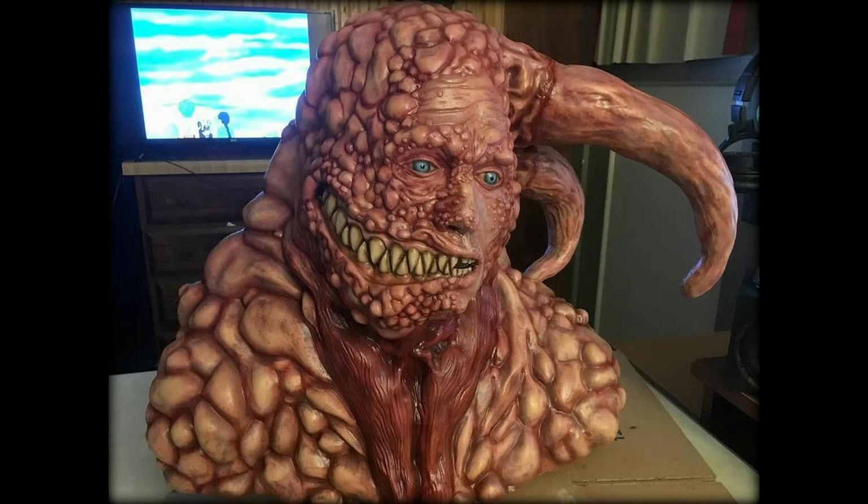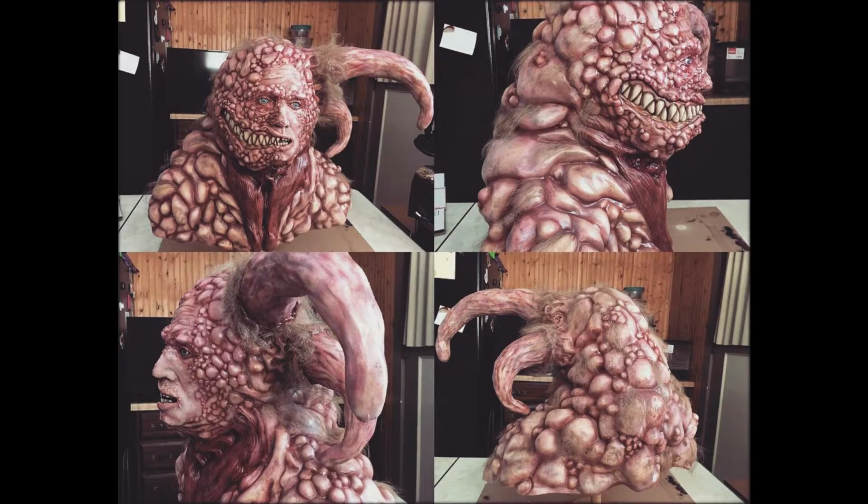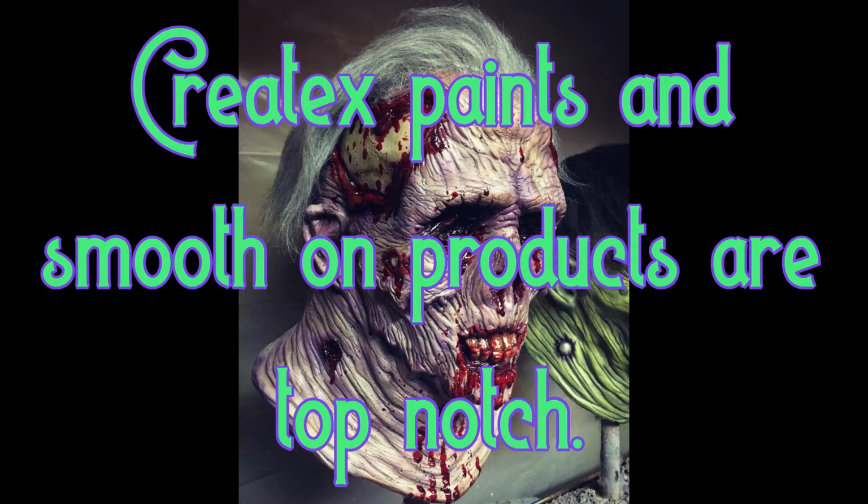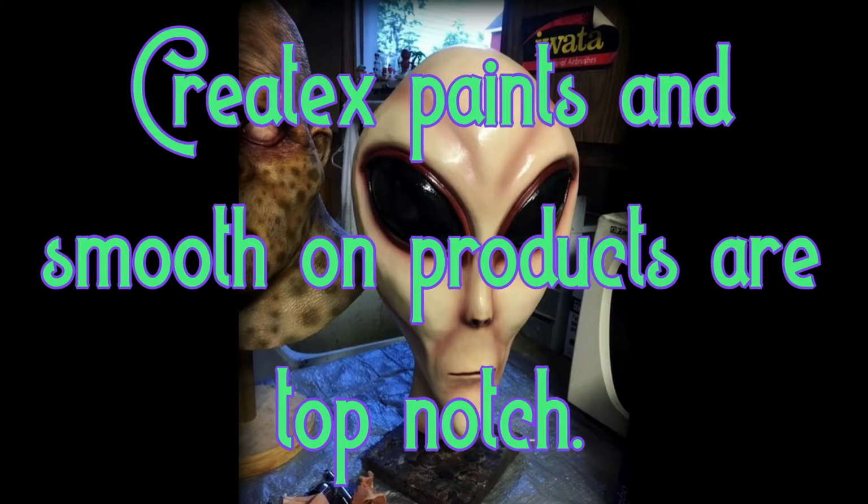Yeah, man, that thing looks pretty intense right there. But also, man, it looks beautiful. That is movie quality stuff. Is there any brands or products you like working with? He said, Createx paints and Smooth-On products are top-notch.